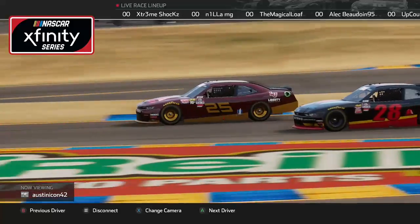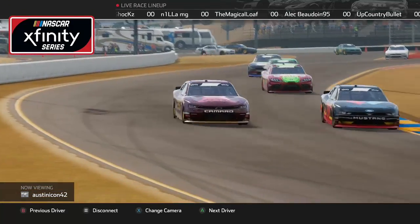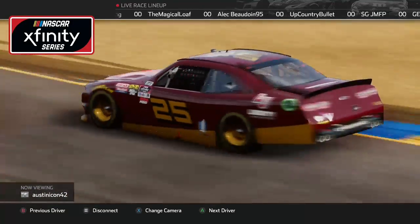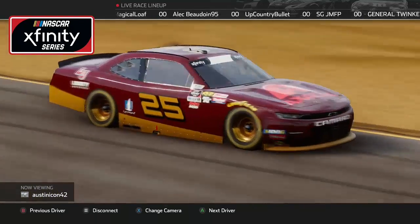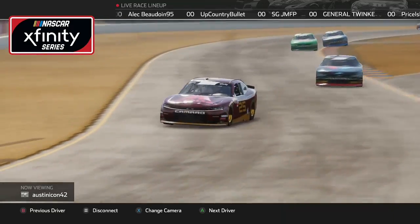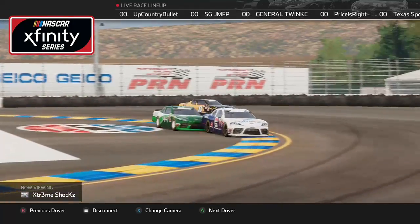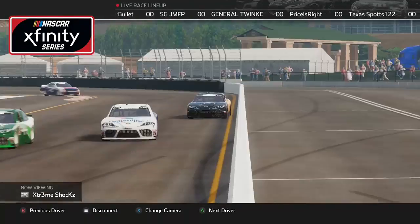Definitely unfortunate for Joker. Sorry, I made my surprise entrance back here at Sonoma, but welcome back. That was definitely unfortunate, as it looks like they're going three wide behind Austin. Yes, I'm watching that right now, and a car has lost it actually, right into the wall. No caution has been called. The race is still going to continue to stay green.